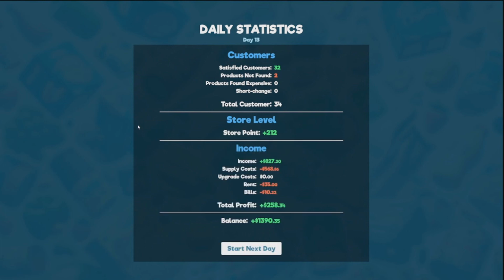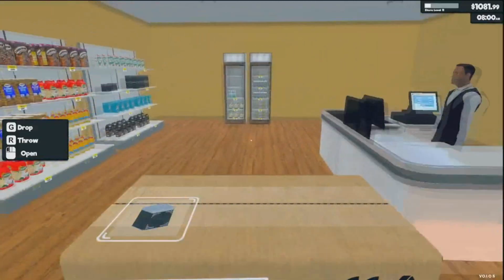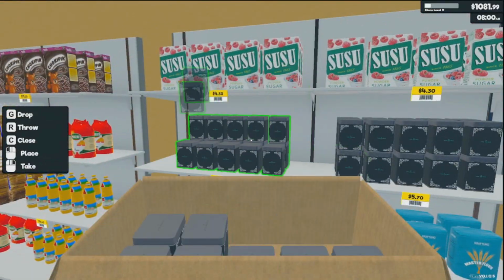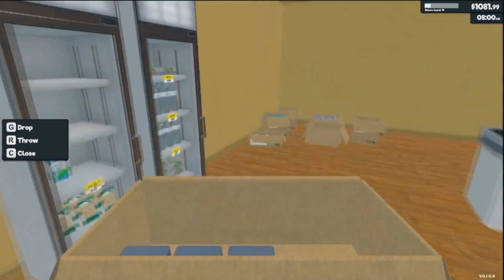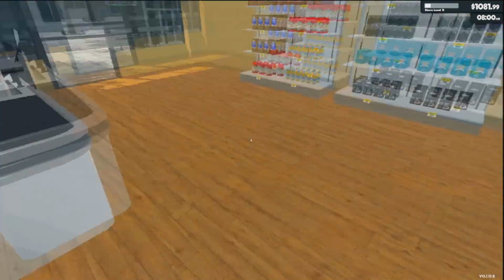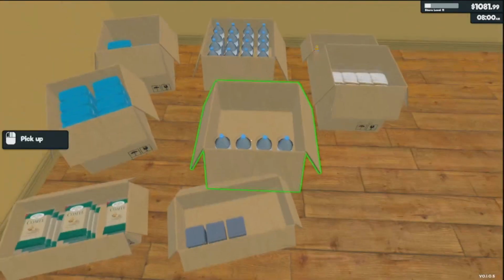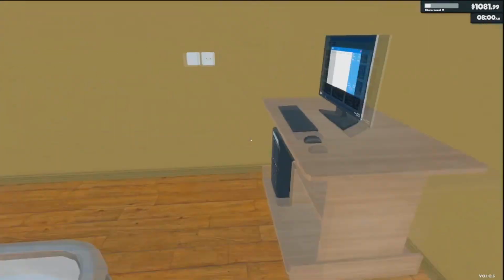We had two customers who couldn't find what they were looking for. That was my fault. One of them was coffee because we ran out. 34 customers in total, $258 profit, ending today with a balance of $1,390. Not bad. And I'm wondering if I need to get that second checkout counter, or if I should just stay as the stock person for now. Actually, we need milk. I completely forgot about that.